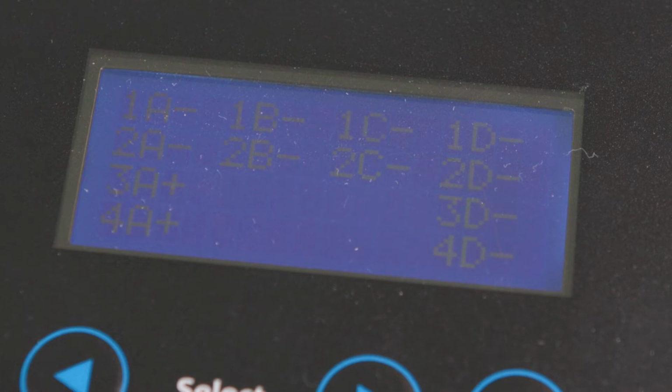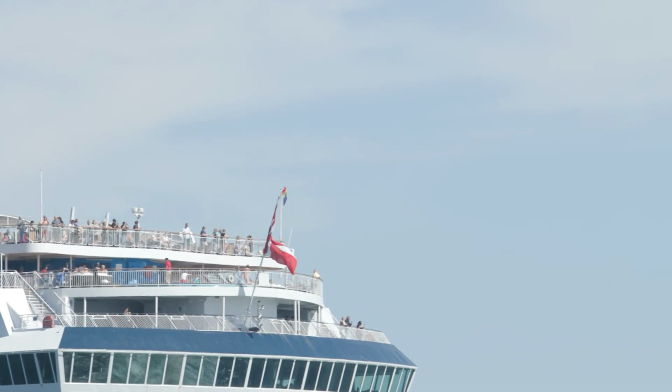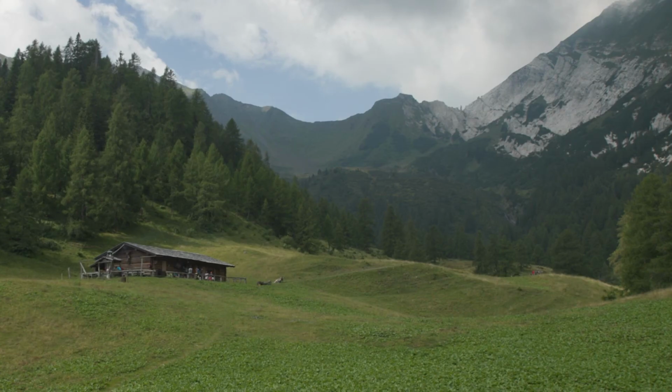The system can be operated anywhere, it's battery powered, and it can be operated basically by anyone with a minimum of training. The test is useful for places such as at sea on cruise ships or in remote places without access to electricity.